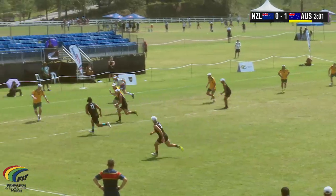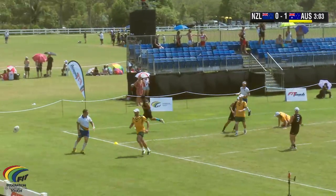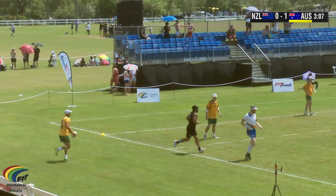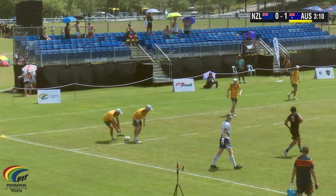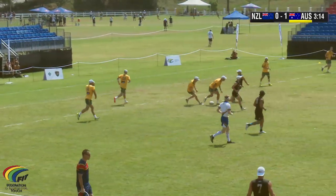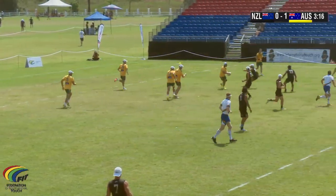There's Walters. He gives it back there. They go the long pass. Oh, I think he's thrown it to his mother in the crowd there. Yeah, it's an interesting finish there. Wasn't too sure who he was trying to connect up with. They were making changes at the same time, so might have thought that the winger was out there, but there was no one in support there for New Zealand.